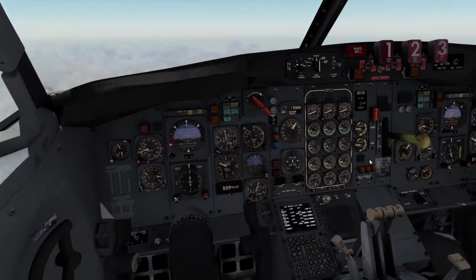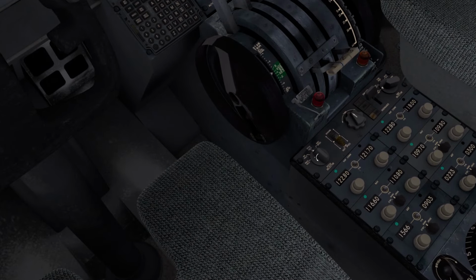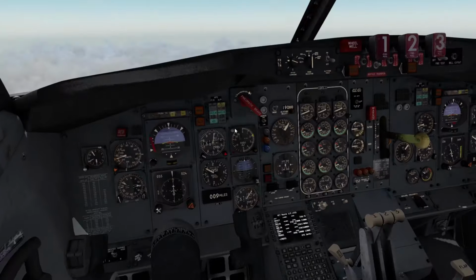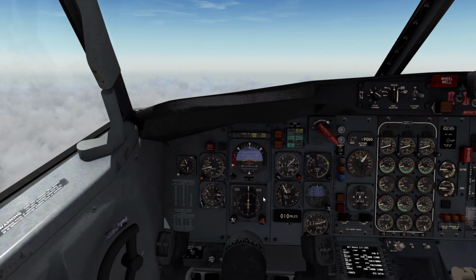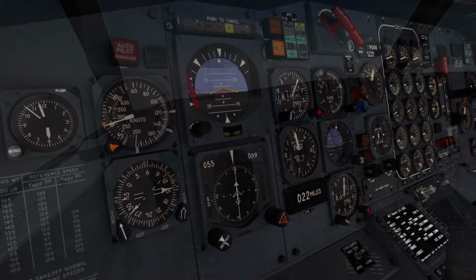As we start hitting 290, we'll come on down to our center panel and put our pitch selector back to IAS hold. That's going to hold 290 knots. That's going to raise the nose, and we'll start climbing again at full speed. 1,000 to go.